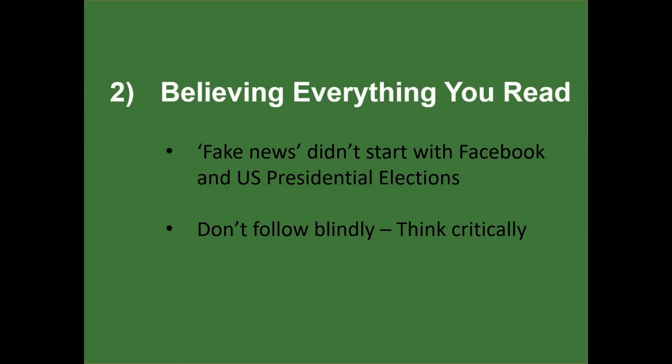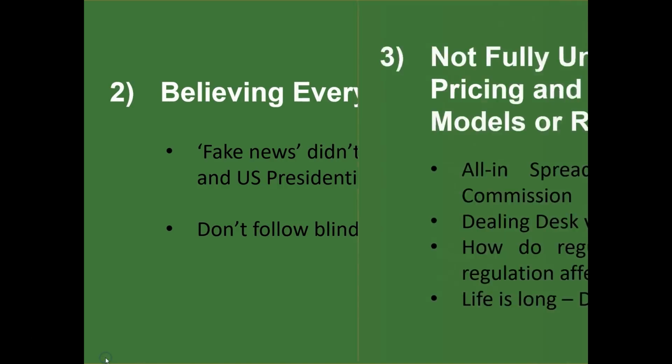So a good motto is: don't follow blindly, think critically. Even if I make you a recommendation on which broker to go with, make sure you check the broker out before moving forward with them.